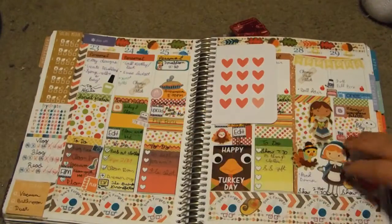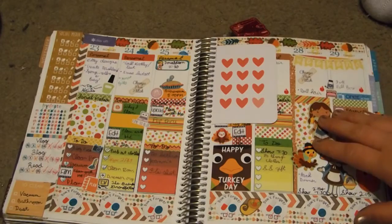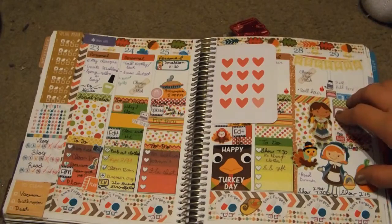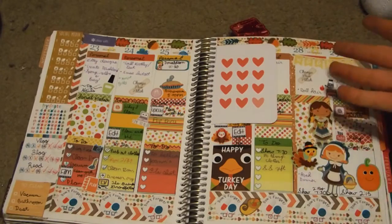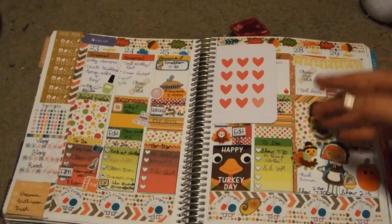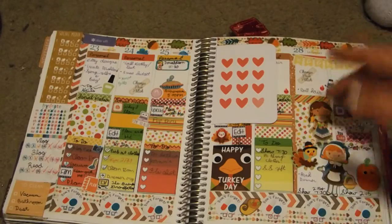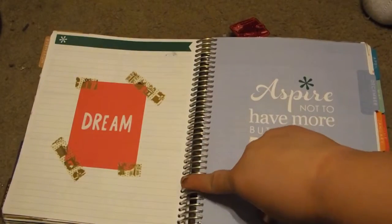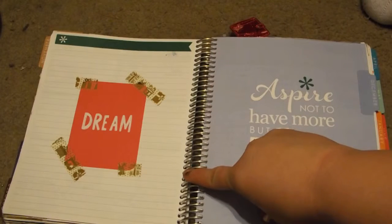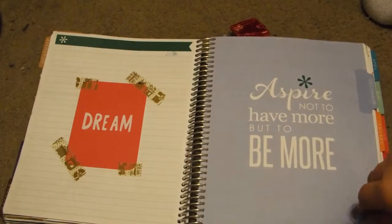And then the next one is Thanksgiving, obviously. It was okay. It's not my favorite, but it's not my least favorite either. So, I mean, I like all of the spreads I've done, because I can see my progression. But there are just ones that are your least favorite, and you have your all-time favorites. And then December, I didn't actually get around to doing a mission board for December, but I did manage to put a Project Life card down with some washi, and it says Dream.